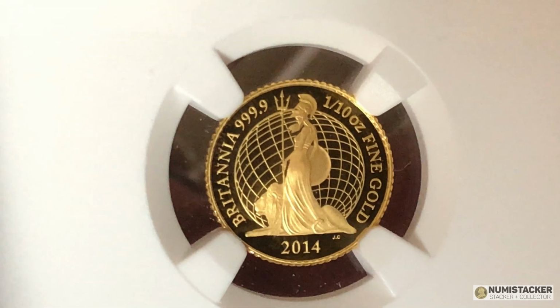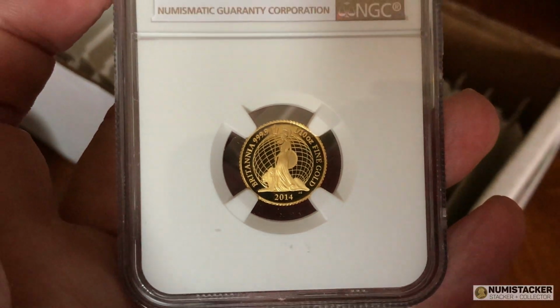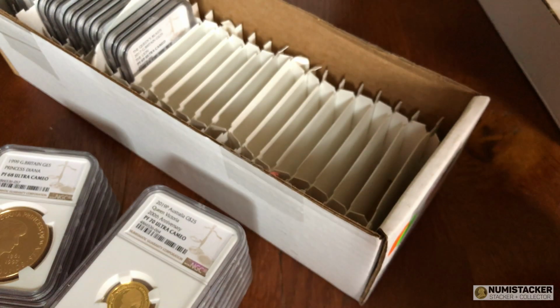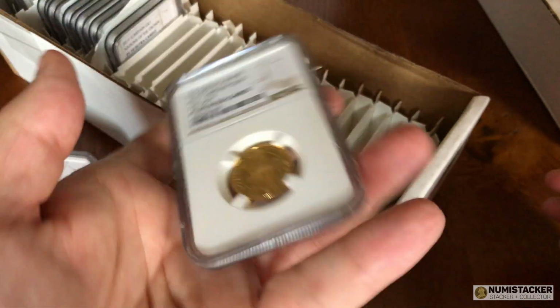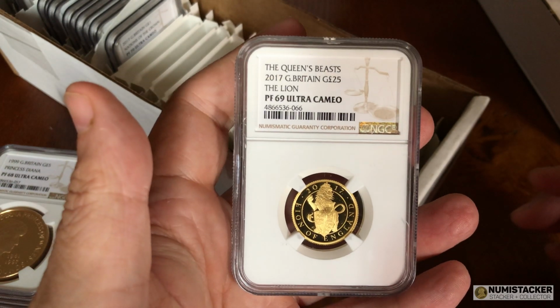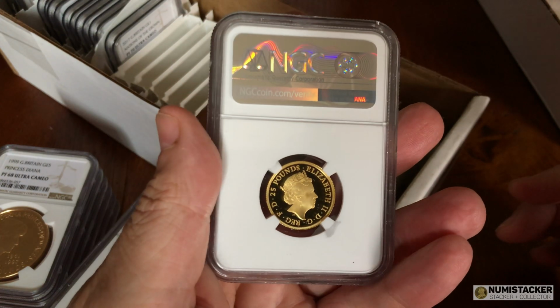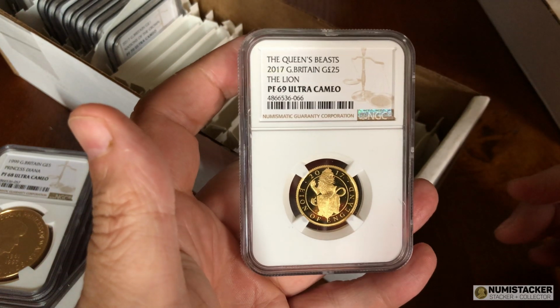I think the 2014 Britannia pattern is very special, and I paid for this coin before it got graded, and luckily I got a 70 on it, so it goes straight into my Britannia registry set. Really nice. Very happy with that.